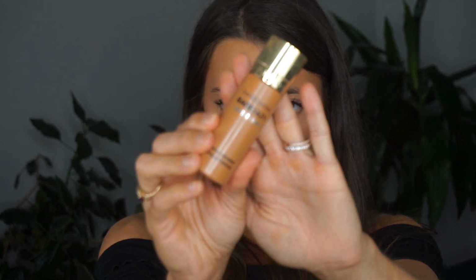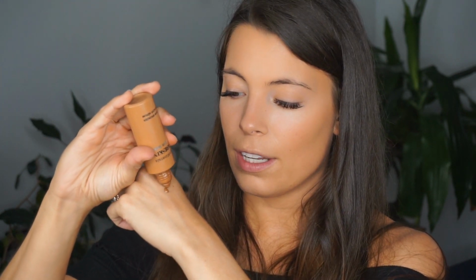This is the Bareminerals Bareskin Sheer Sun, and this is a really nice liquid bronzer. It is very thin. I don't know if you can see this. It's super thin, serum-y, and so it is really sheer. The name is not lying. That is not fake news. It is very sheer, but just adds a really nice subtle glow.